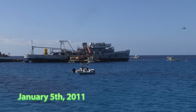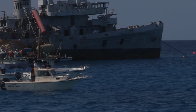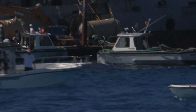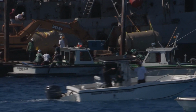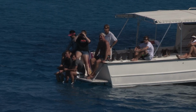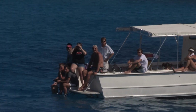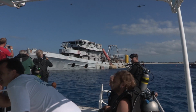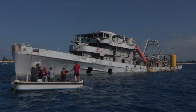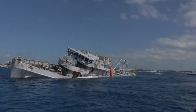Early on sink day, the hull of the Kittiwake was flooded. Heavy pumps filled the ship with seawater as curious onlookers started to gather for the big event. Once the surrounding sea started to overflow the newly cut holes, the ship went down very quickly.